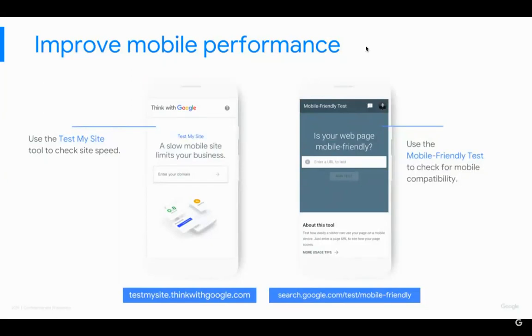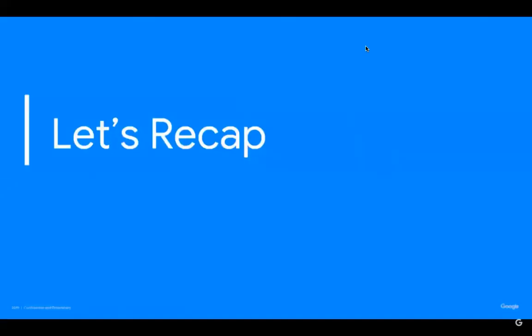The second tool is called the Mobile-Friendly Test. You can get to it by visiting search.google.com/test/mobile-friendly. This tool will scan your website and let you know if it is considered mobile-friendly or not. And then it will naturally lead you into that favorite tool that I mentioned at the beginning of the workshop, Google Search Console, where you can do and learn a whole lot more.